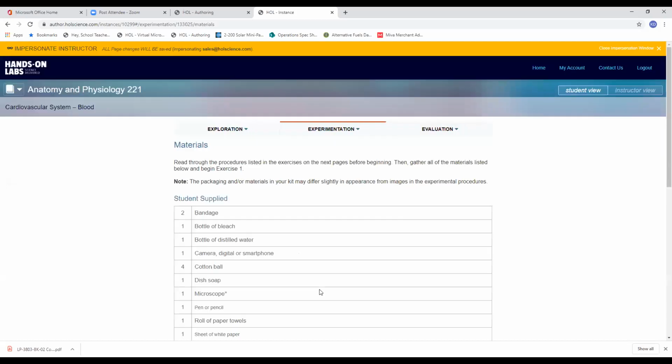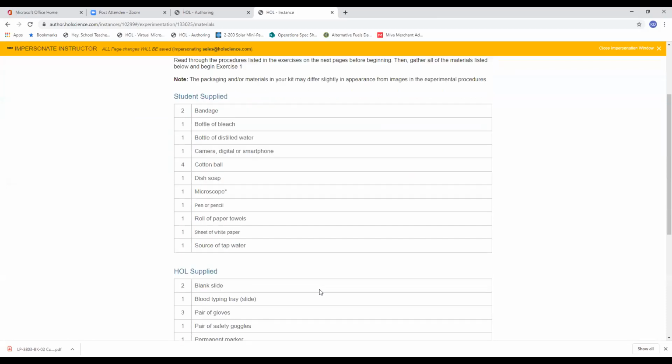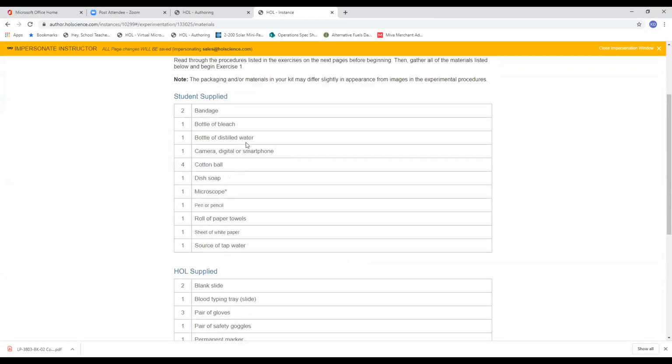Now, before a student begins any procedures, they're provided with a reminder of all the materials they need to have set aside. Not only materials in the kit that we provide, but also common household items that the student should already have on hand. We do not provide things like distilled water, dish soap, or again, common household items like paper towels or regular paper. Those are expected of the student.